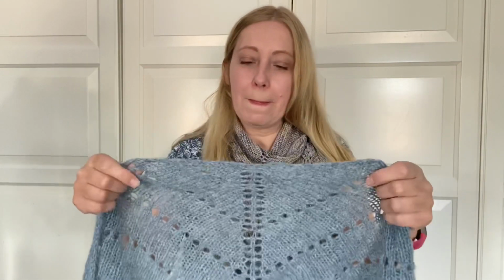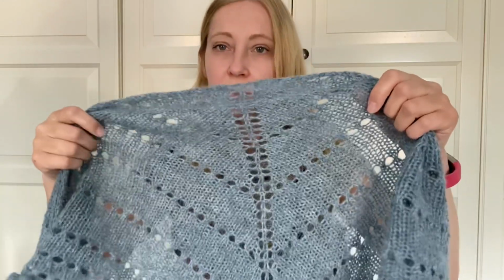And my second final object is another shawl. Again, I did knit this a while ago, but it wasn't blocked. It was in my same project bag. So I thought I'd share this with you as well.